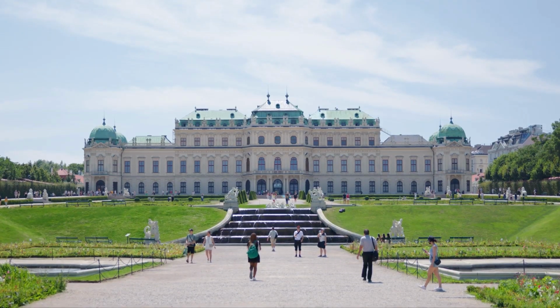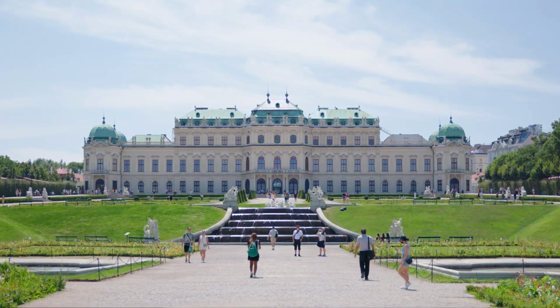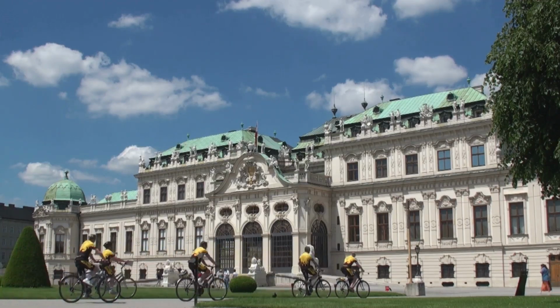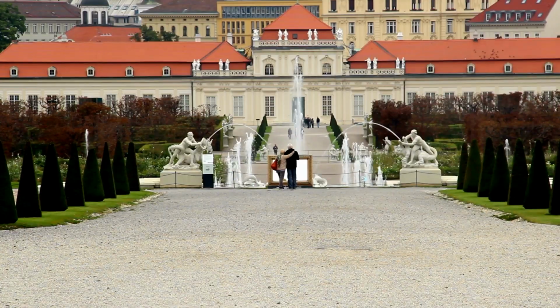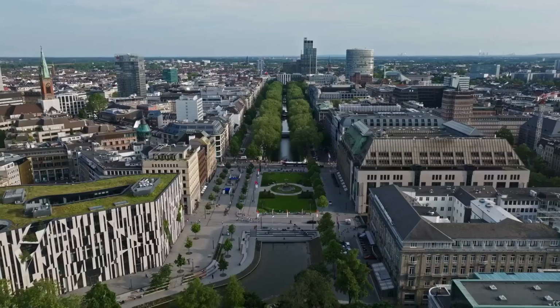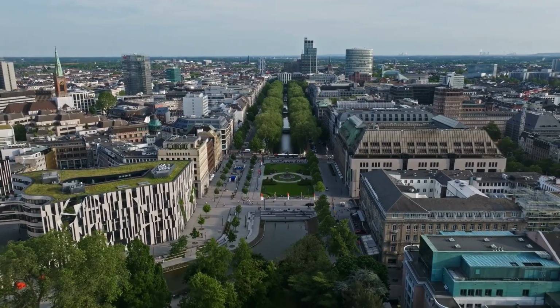My tip for tourists: buy your ticket in advance, especially if you want to visit the Klimt exhibition. The lines can be long, especially during peak season. It's best to come in the morning when it's still quieter. For locals, the Belvedere Gardens are freely accessible and are perfect for a leisurely stroll, especially beautiful in spring and autumn.